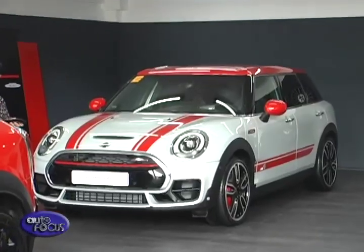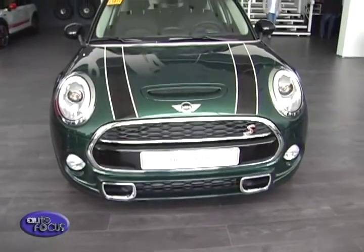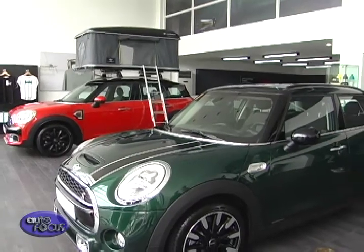To all the viewers, please do drop by. If you're from the south, please do drop by Mini Alabang at the Molito area. If you're in Metro Manila, you can go to the BGC. And if you're in Cebu, please drop by our Mini Cebu dealership. Test drive a Mini and put smiles on your face because it's a wonderful car.